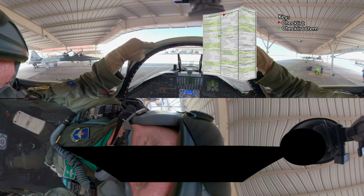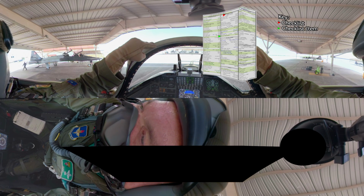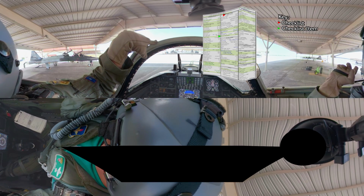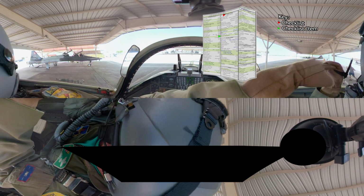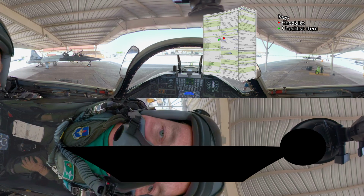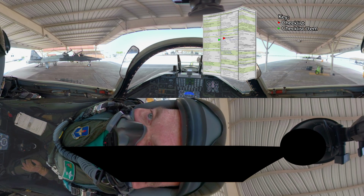Hands clear. Shut down. Oh wait, we need to do, gotta do all the other stuff. Alright, pitot heat. Check.